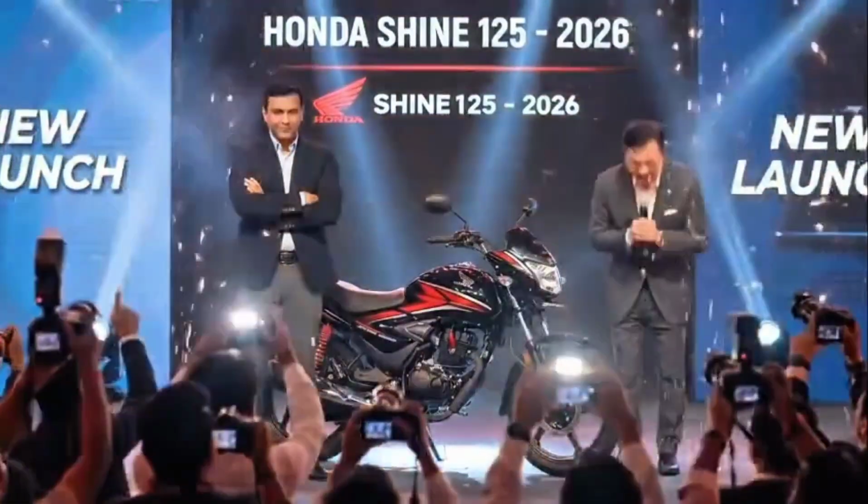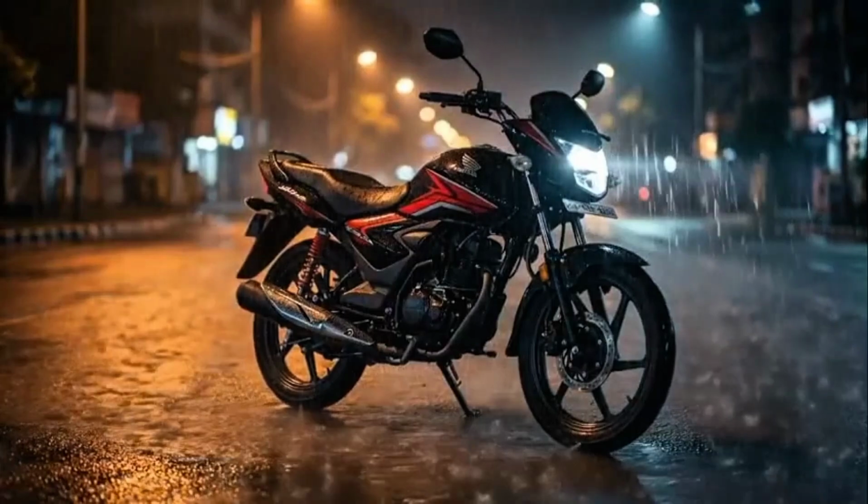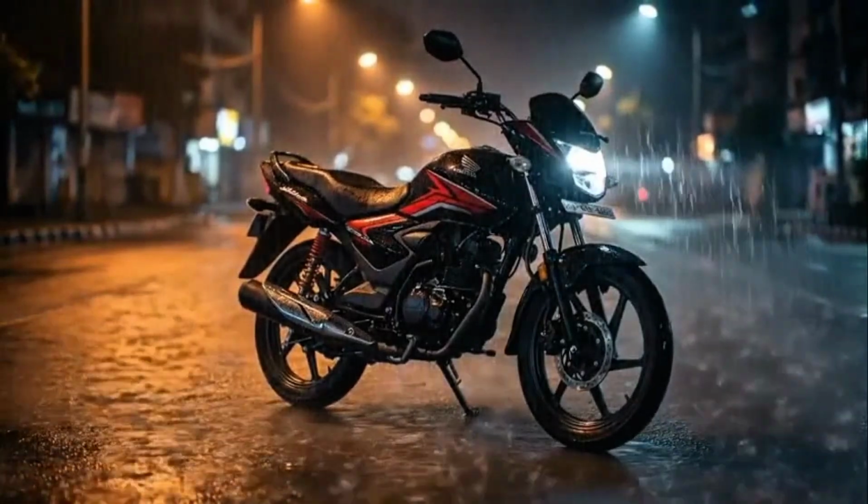Final thoughts. The 2025 Chevrolet Impala stands out as a stylish, comfortable, and tech-packed sedan designed for everyday practicality.